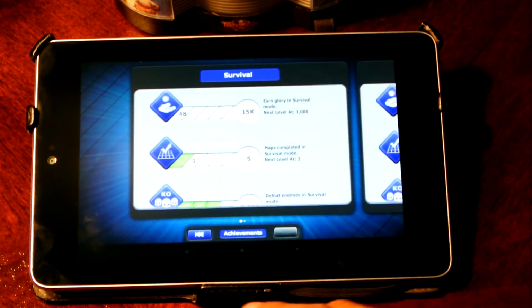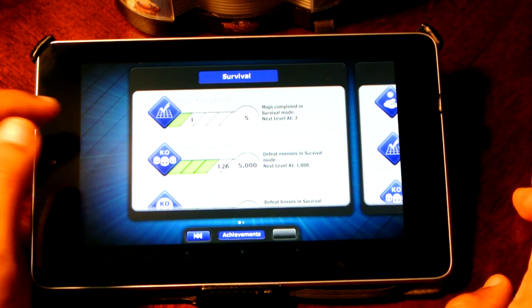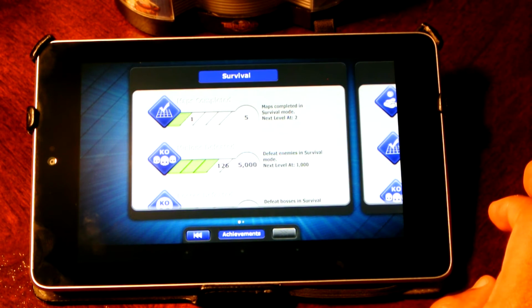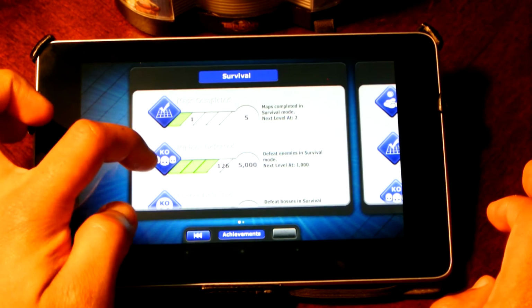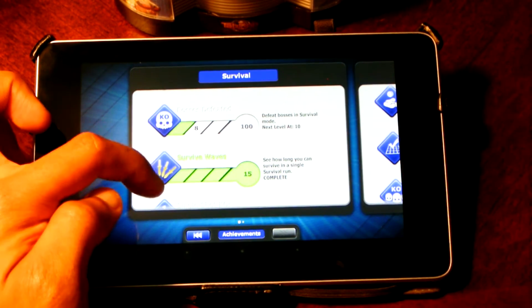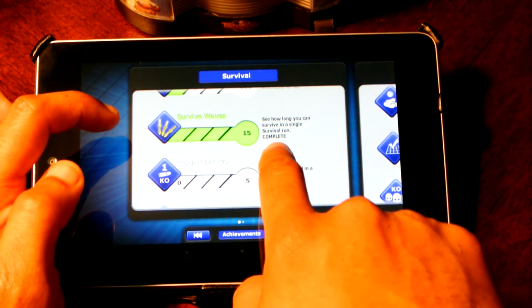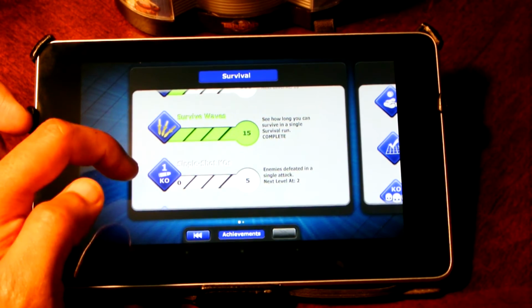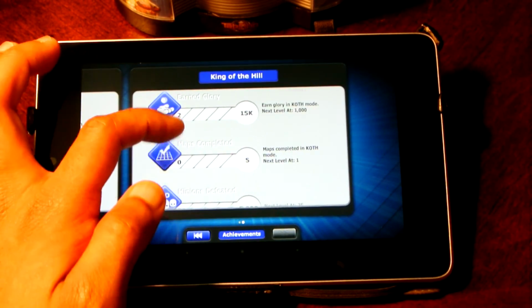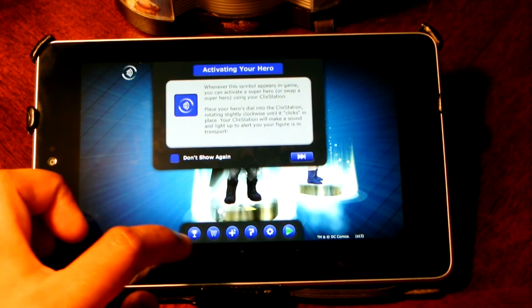And it has an achievements list for different things you can do. So as you can see so far, this is the minions that I've managed to defeat. And the maps completed, I completed 1 map, and bosses defeated, I defeated 8 bosses. See how long you can survive in a single survival run, and I survived all 15 waves at one point. Single shot KOs, and these are for the different gameplay modes that you can play as, King of the Hill in survival.